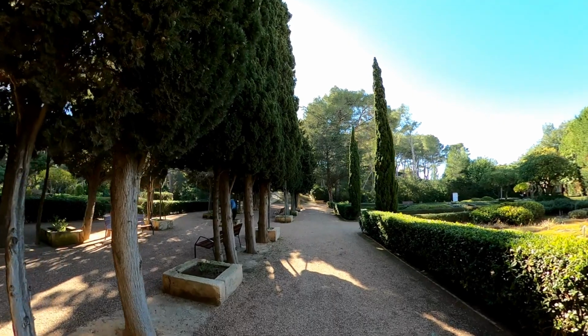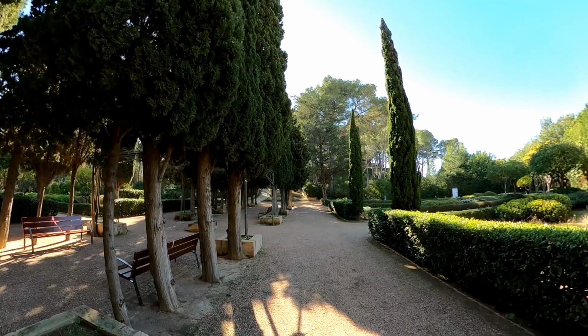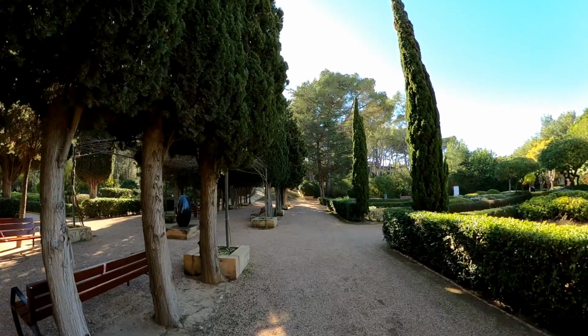Do you think we are allowed to sit on these benches? Pardon? Do you think we are allowed to sit on the benches, or do you think that means you can't sit on them?